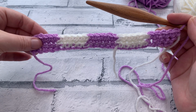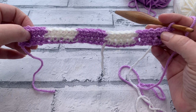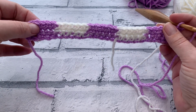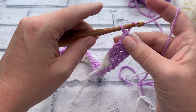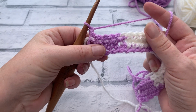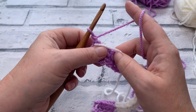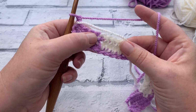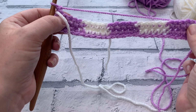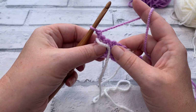If you need to, you can click the timestamp below to go back to the beginning of row 2 and follow along. Essentially what you're going to be doing is working 5 single crochets in the corresponding colour. So if we were to turn, do our chain 1, ready for the start of row 3, we're going to start with colour A, remembering to carry that colour B alongside, and then change colours in that 5th stitch, ready to continue. So work rows 3 and 4, and I'll meet you back for rows 5 to 8.